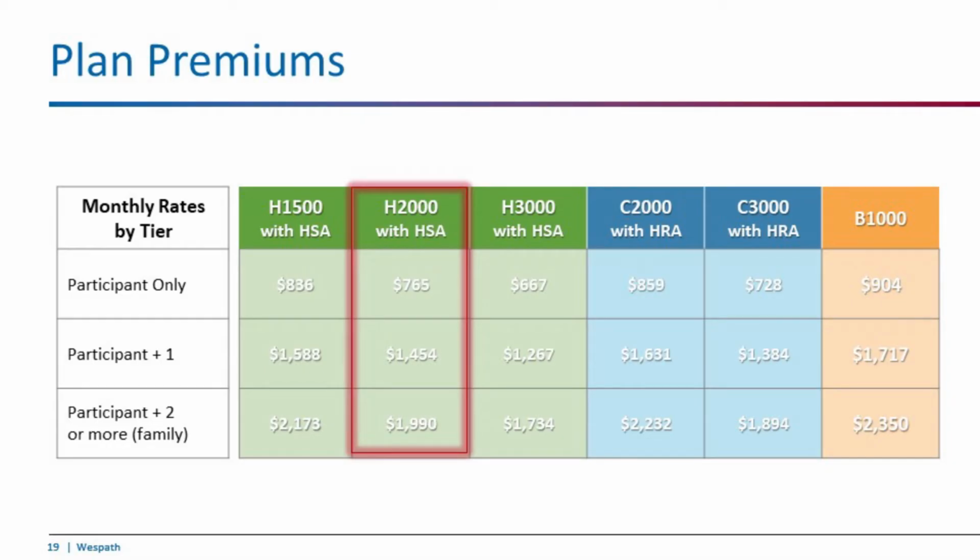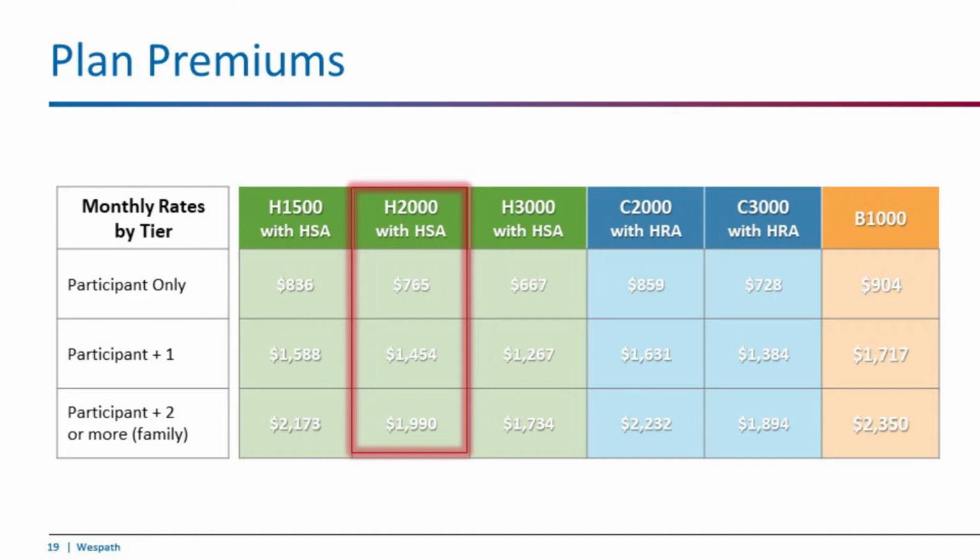Now you have a separate handout in your packet today, and that was your premiums. It is on the same format I've given you for the last 2 years. And what I want to draw your attention to is the bottom of that page of the premium chart. At the bottom of the premium chart, you have a darker green in between the 3 columns of green. The H2000 is the given plan for the East Ohio Conference. So that is the plan that is given to everyone, and this is the cost.